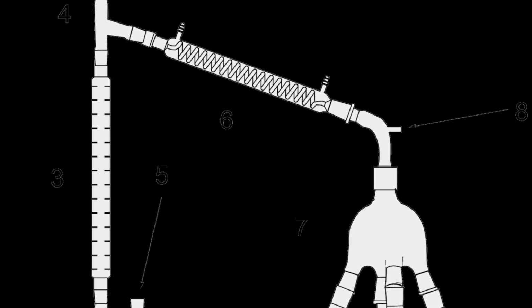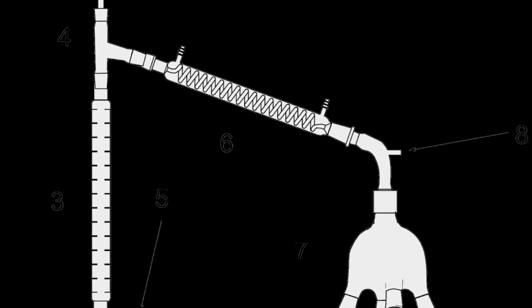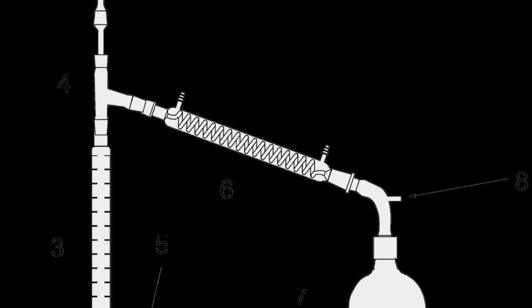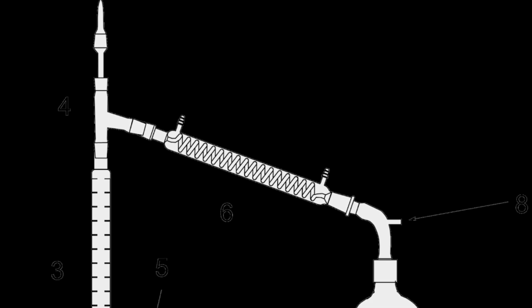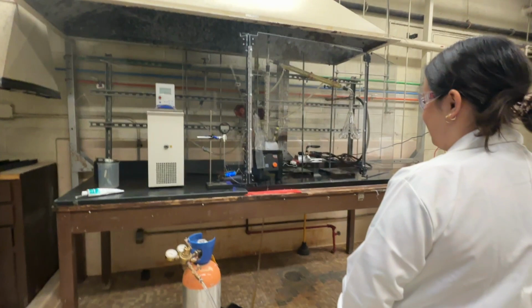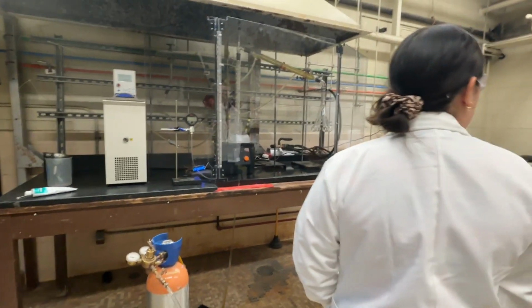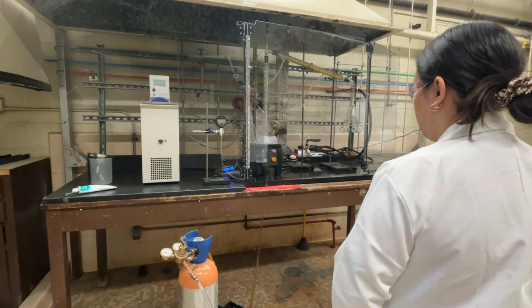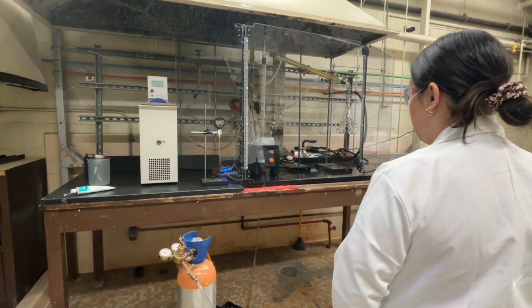And then it rises. The Vigreux tower, which is the fractionating column here in design 3, is where that interaction can happen. It can boil up, the things can come down, and those fractions can then separate in the energy exchange. They can go through the condenser, and then you can just manually change the vial, or in our case, the cow adapter, to separate those fractions.